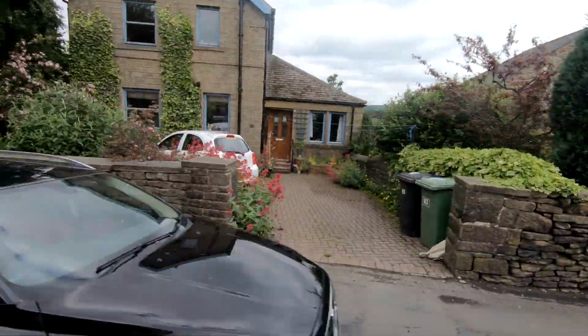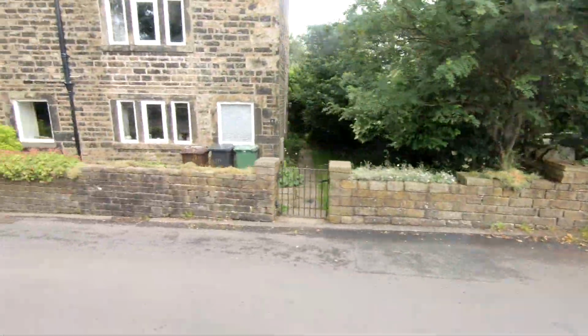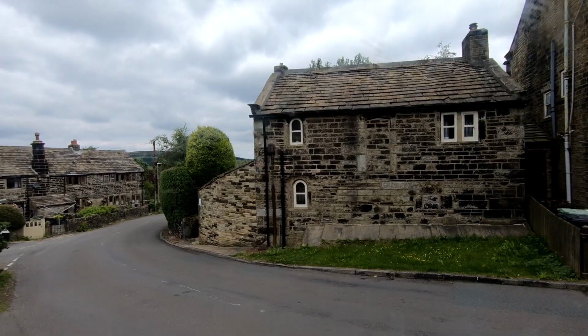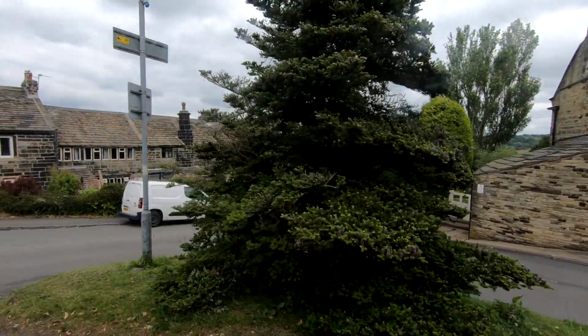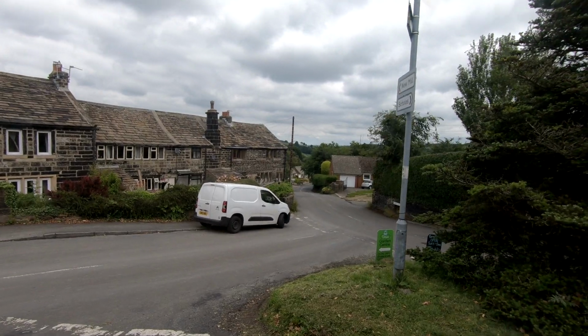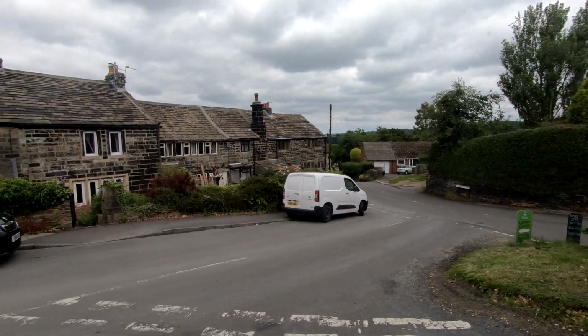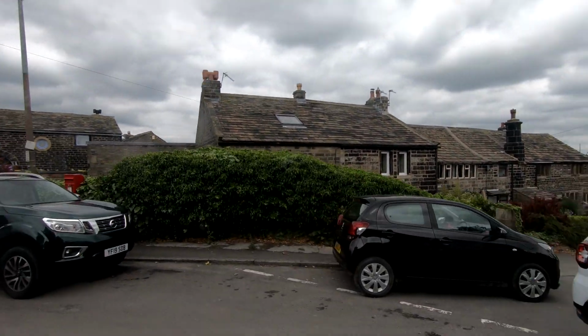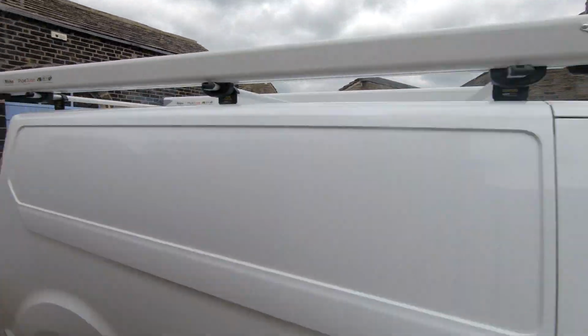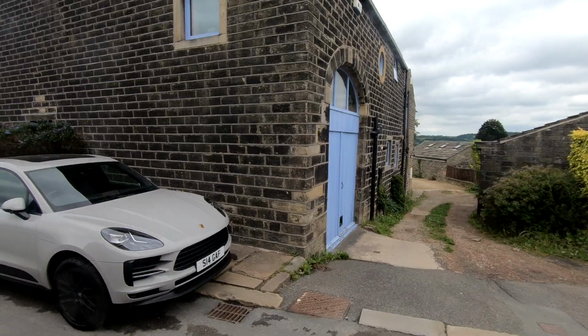This is the village where the actress Leslie Dunlop came to live. She played the nurse in Where the Heart Is. She's now in Emmerdale, where she plays Brenda in The Cafe. Her house is just out to the right, the one with the white door in the middle of the block. Just here on the right.